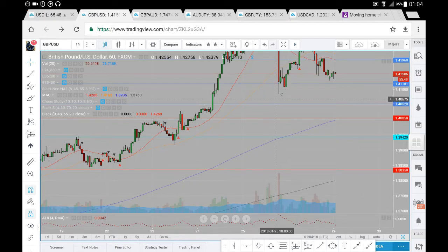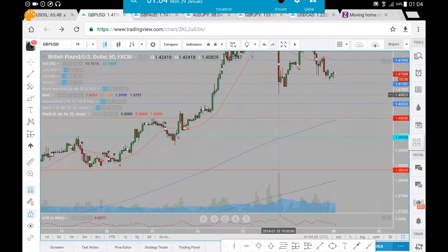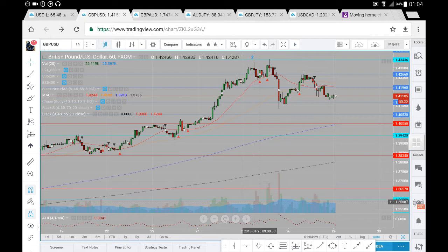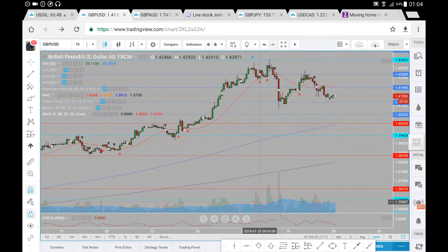Just gonna have a check to see where our lows are here. Our lows are in around the 140.83, 40 or so pips, which is quite a bit. I believe this is 141.18. But this is a very strong momentum candle that we are looking at, so it's not surprising really.